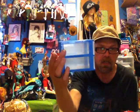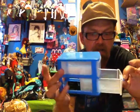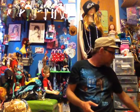Also, too, at the dollar store, I found these cool little drawers. And this was at the Dollar Tree. We have Dollar Trees here. And the handle lifts up, and it pulls out. Nice little storage drawers for the dollies, too. So I found those at the dollar store. It's amazing what you can find at the dollar store for the dollies.